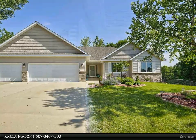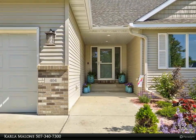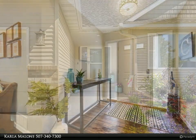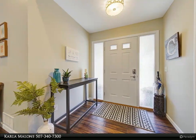This beautiful rambler with 4 bedrooms and 3 full baths sits on an almost half-acre ravine lot. Main level offers an open floor plan where you will find a great room with gas fireplace, dining area with patio doors to backyard deck.